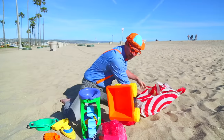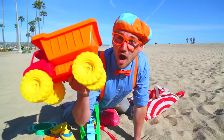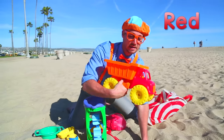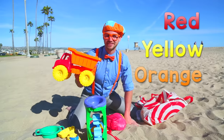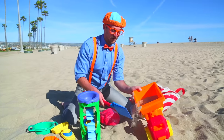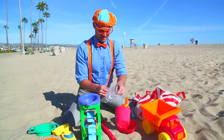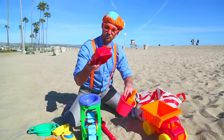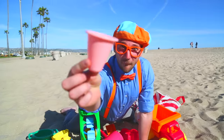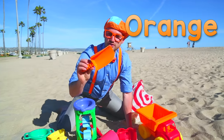Whoa! Bag number two has a giant dump truck. This dump truck is the color red, yellow, and orange. Okay, we're gonna put a bunch of sand in this later. Just like that, but a lot more of it. Okay, and a lot of other toys. A red one and a pink one. A itty bitty one, look. Woo! That's funny. And a scooper. Look at this orange scooper.